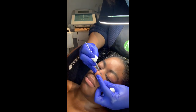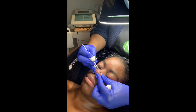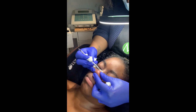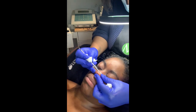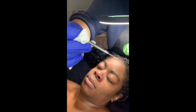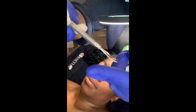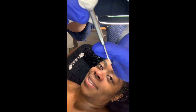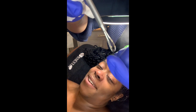So right now I'm using my comedone extractor and it's coming out even more. It might feel a little painful. It doesn't feel that bad. It feels like a slight pinch. So if you guys see that buildup, right on the corner of the nose.